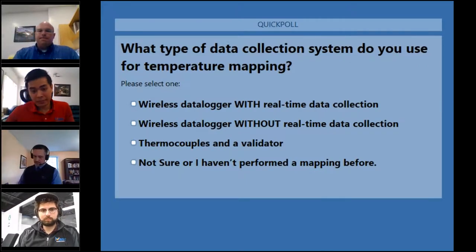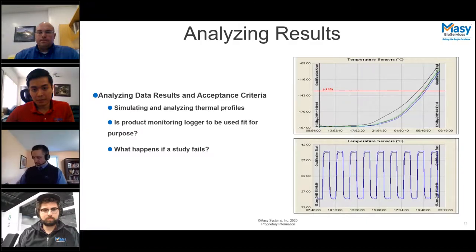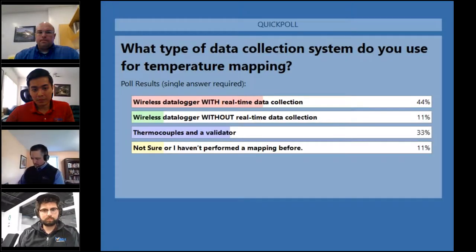It looks like everyone has voted. I'm going to close the poll and share the results with you. It looks like most people have used a wireless data logger with real-time data collection, second being thermocouples and a validator. Wireless data loggers without real-time data collection were at 11%. So back to you, Rob.